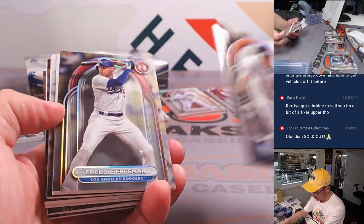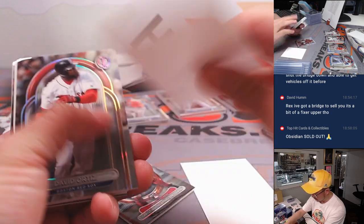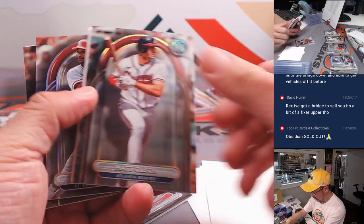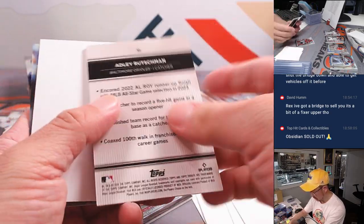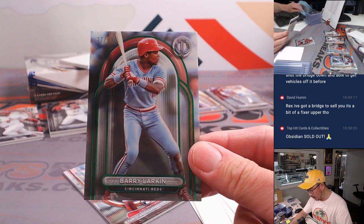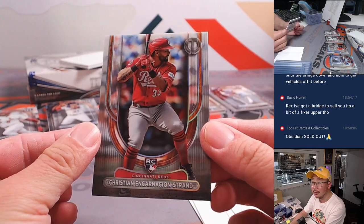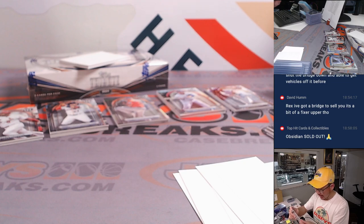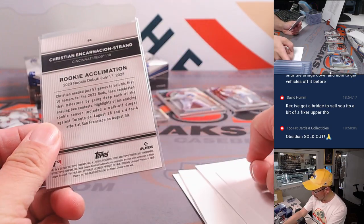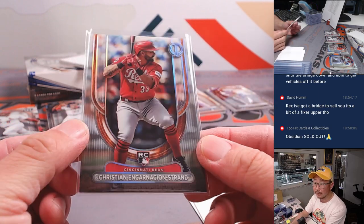All right, here we go. And a Barry Larkin for the Reds, 99. As I was saying, I don't think rookie cards are super common in this, so that does make these a little more valuable. There's Christian Encarnacion-Strand, a non-numbered card that'll be part of the non-numbered randomizer. And obviously the Barry Larkin was numbered, so that'll go to the 7 for Ed.